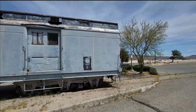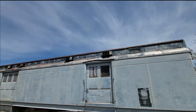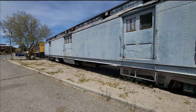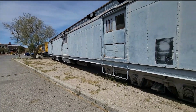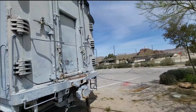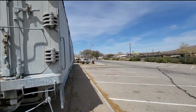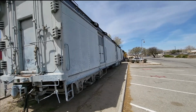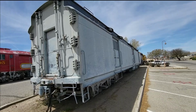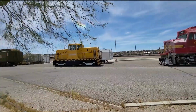I'm assuming that this is the mail car. It looks like one of the heated cars because it's got all the vents in the top. Fuel tanks underneath, I'm assuming, for heating and such. But none of these things are marked as to what they are. So if I'm all wet, drop it in the comments below, because I am often all wet.